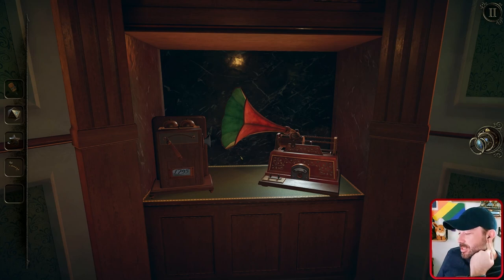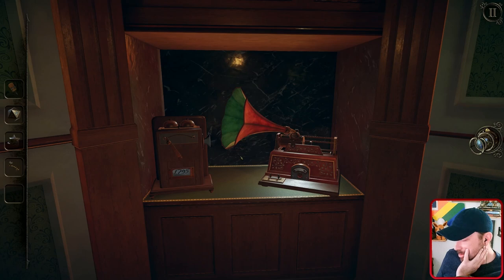You won't use this yet for the next couple of items. Metal object. There's a table with two posters. If you look at the bottom of the poster. Okay, I've got the wax cylinder. Take the metal object to the green room. By the crystal device, you can see a wooden box.